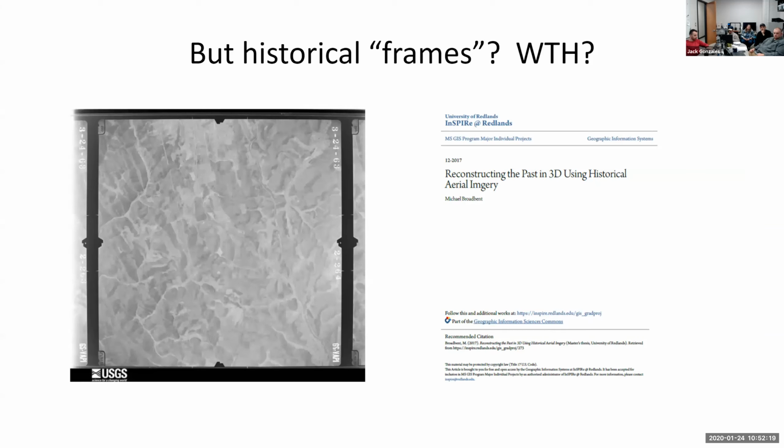Riley was interested in using historical aerial stills, and so was Jack. Jack, did you ever actually build models from historical stills? Riley said he did. I took a look at it. I don't think that it went super well. There's not a lot of overlap for these, but somebody from University of Redlands, the university right next door to Esri, so they've got a pretty tight partnership, published a master's thesis on reconstructing, which I haven't looked at in a lot of detail yet.